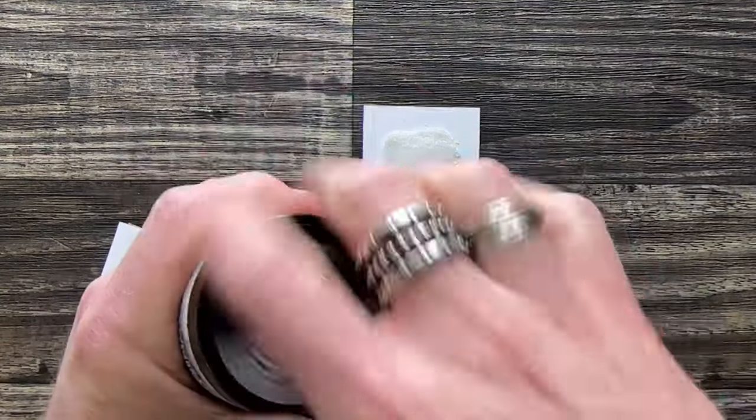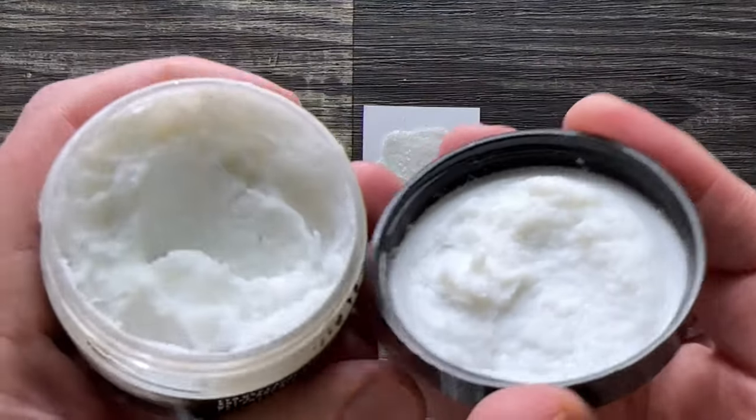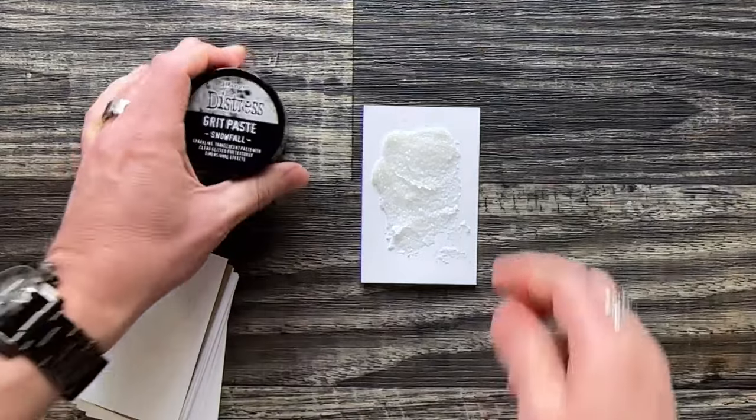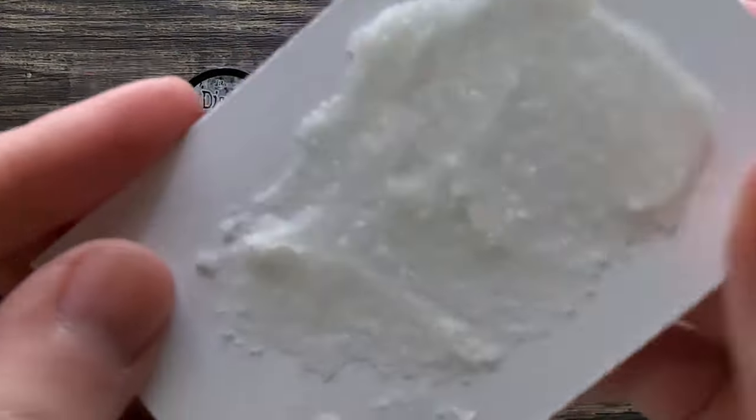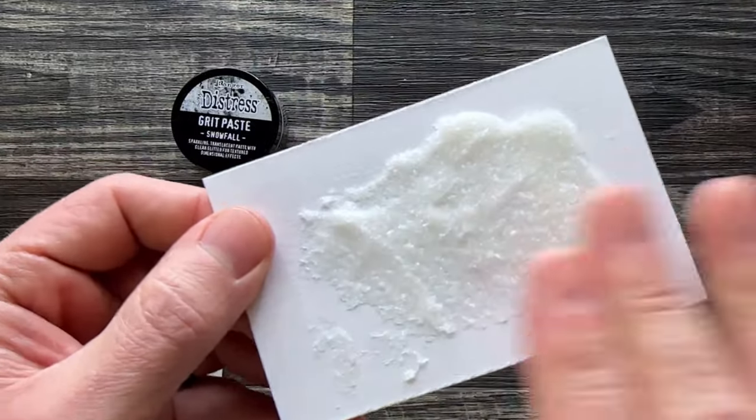And because it dries translucent, I've talked about this before, we have the ability to color our paste. So this is a grit paste, which means it's going to have those gritty granules in it. This is a fairly new jar, so I haven't done the press and seal yet, but I will once I use a little bit more. But you can see that it dries to a really nice texture, so it's perfect for snow on cards.